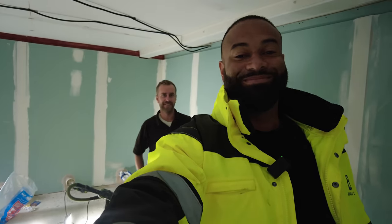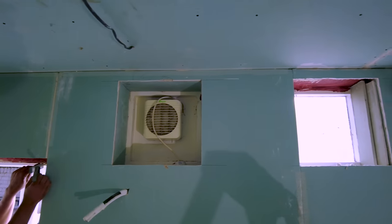So the taping and jointing is done. Dudek's just sanding it down. Dudek, I didn't know you were into decorating. I can do everything. We've done the reveals around the windows.